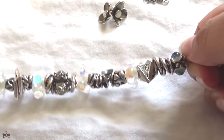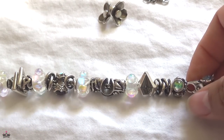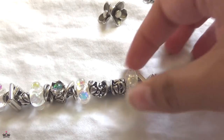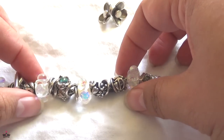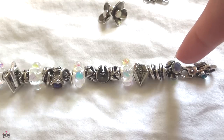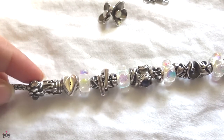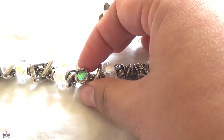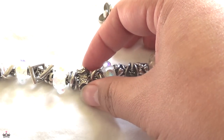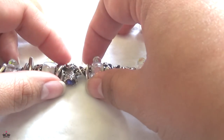I like this bracelet a lot because it was one of my first Trollbead bracelets that I started working on and designing. This is the one that has most of the eBay purchases on it. And I really like the way I organized it and balanced it out. I forgot to mention that there's a charm with dichroic glass at the end, but also in the middle is a charm with dichroic glass, and that's the king and queen.